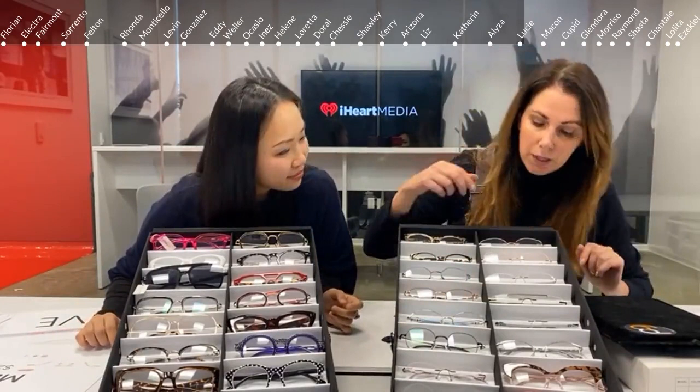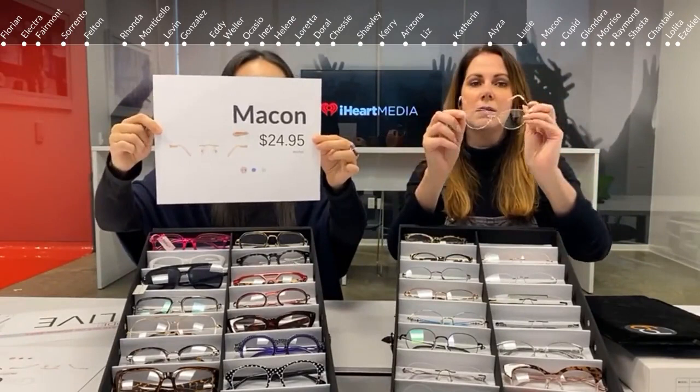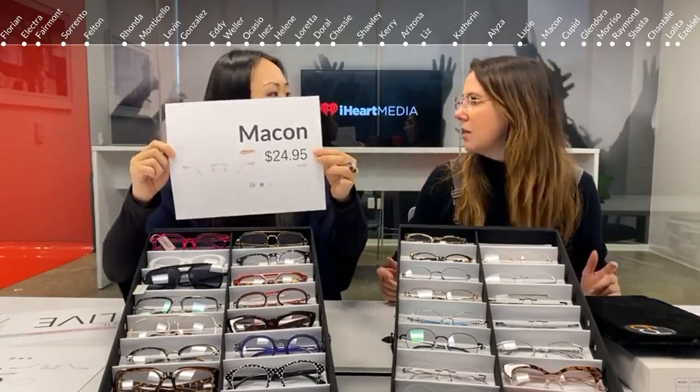And now we're going up top here. This is one that I think people are going to be pretty excited for. Well, the next couple. Okay, this one is cute. Look at the little... Macon. This has the little pointy edges up at the top here. So it's a cat eye, kind of. It's got this little tail detailing up on the top here.